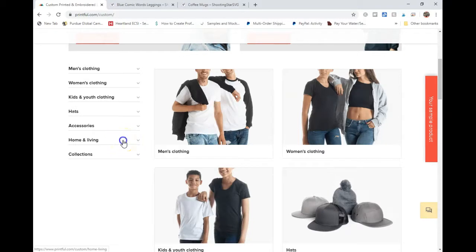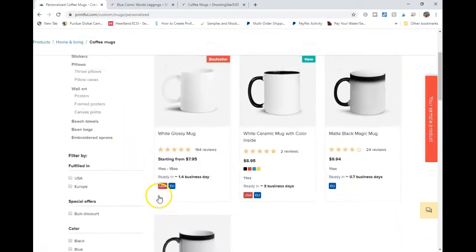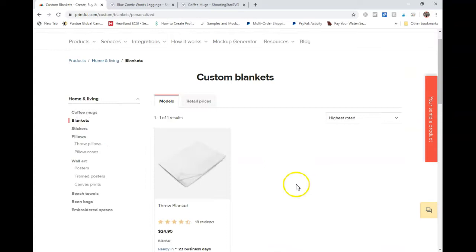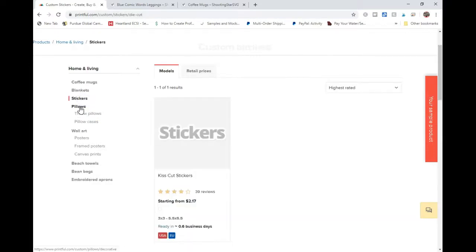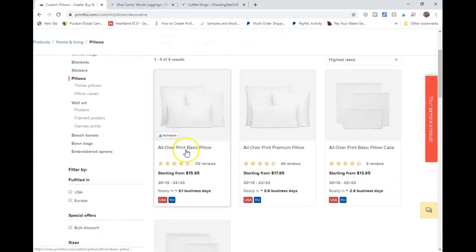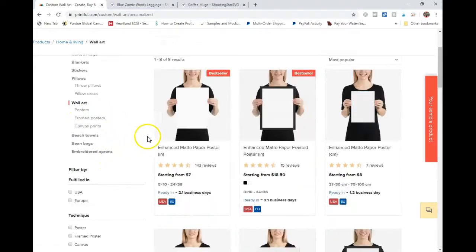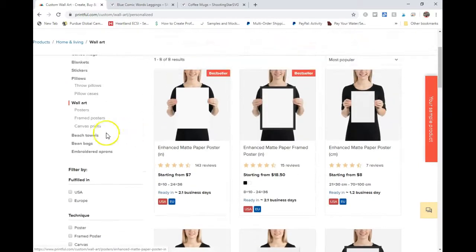But it's just another cool thing that you can add to the list of things that you can utilize print on demand for. And then when you go down to home and living, they have coffee mugs, which I've showed you previously. The blankets, which I haven't tried, but the reviews, which were a small sampling of reviews, were good on these. Stickers, which can be a really cool thing. They have pillows. Again, I haven't tried this out, but these have really good reviews. And they have different types of wall art, which I'll be dabbling in soon as well.